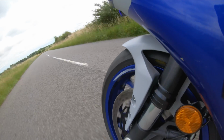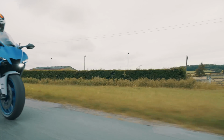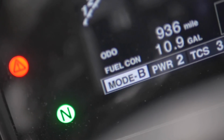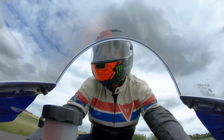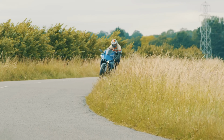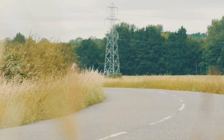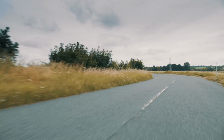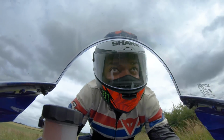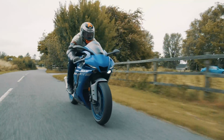The dominant trait with the R1, however, is the power. Mode B is plenty, but if you're brave enough to step things up to Mode A, it becomes terrifying. My God, that's fast! I find it hard to imagine there's another step up from Mode B, but there it is. It's actually violent. The throttle response is blindingly fast. It spins up super quickly, and you just ride this surge of power. You don't have to have it anywhere near the red line either, 13,500 RPM. From about 10k onwards, it feels like I'm sat on an actual rocket.